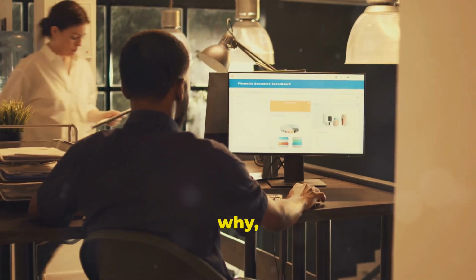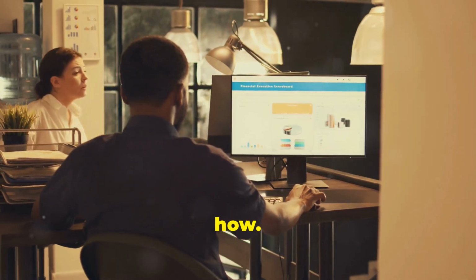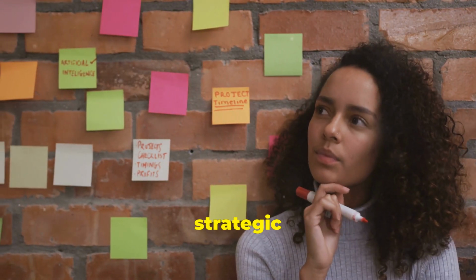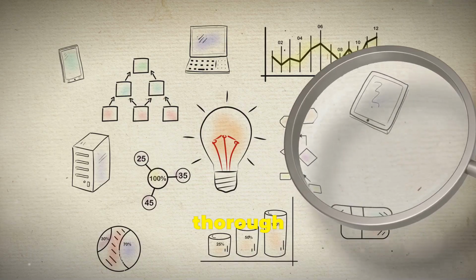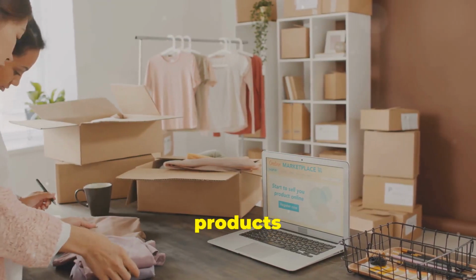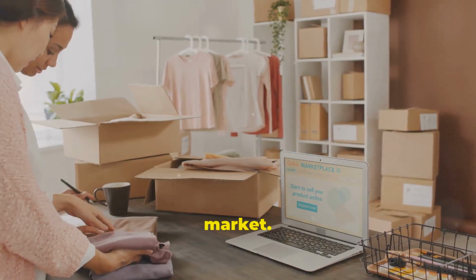Now that you understand the why, let's explore the how. Uncovering your ideal POD niche requires a blend of research and strategic thinking. Start with thorough market research. Explore popular online marketplaces like Etsy and Amazon. Analyze trending products and identify potential gaps in the market.